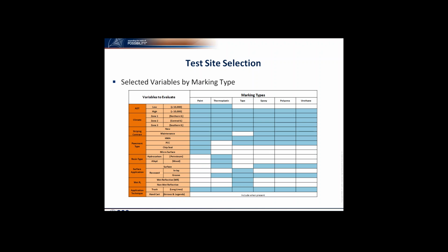Okay, so now we've decided how we want to divide the state up. Now we have to decide, well, what all do we want to monitor the markings for? There's a lot of different variables to consider that can affect its performance. So the climate is one, the traffic is another. A marking placed on a brand new road, you might think it's more likely to perform better than one that's placed on top of an existing marking at maintenance striping. Of course, pavement type. Thermoplastic does not bond well to concrete. Most other materials will do okay on asphalt. These were just things we were considering. We didn't end up doing all these, so this is one of them.